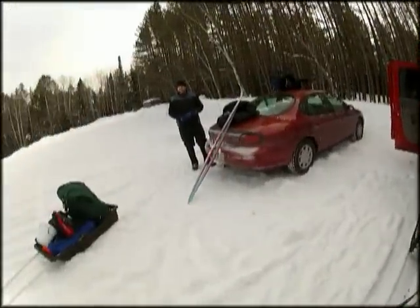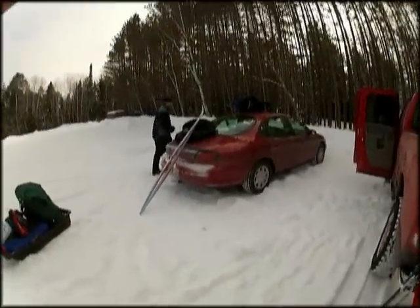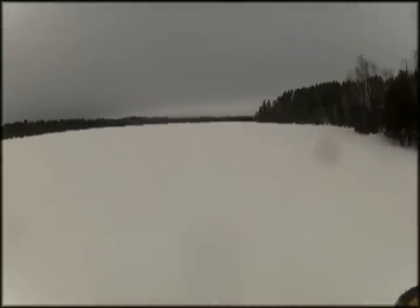Well, if you never see us again, let this be evidence. A whole hell of a lot of people out here, huh? No, not a lot of people out here at all. Sweet. Well, let's, I got the poles properly put on there. All right, off we go. Look at this.